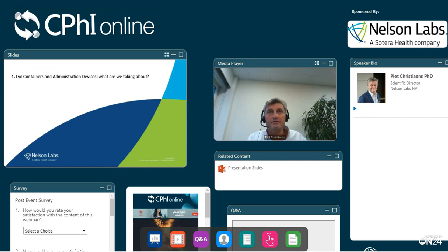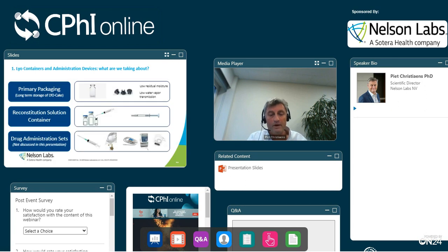But let's first have a look at what kind of devices we are talking about. When we're looking at the types of containers that are potentially in contact with the lyophilized drug product, we can subdivide it into 3 categories. The first one is the primary packaging that is the long-term storage of the lyo cake. The second type of container is the container for the reconstitution solution, which is typically a vial or a prefilled syringe. And then you have the drug administration sets or the drug delivery devices that will be used to administer the drug to the patient.